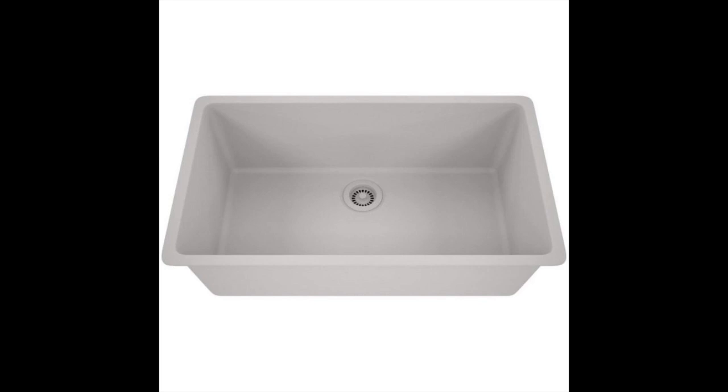The surfaces are sleek, smooth, and easy to clean. Although the sink is scratch resistant, you should still avoid cleaning with steel wool. The sink overall is hygienic and easy to clean.